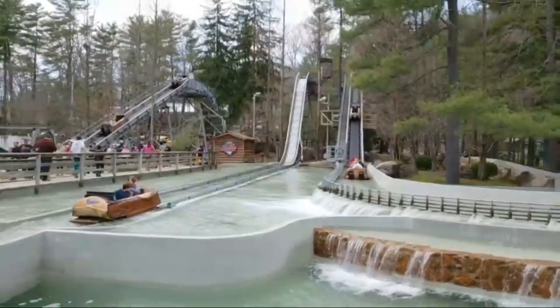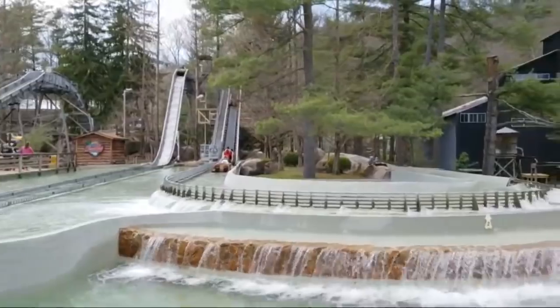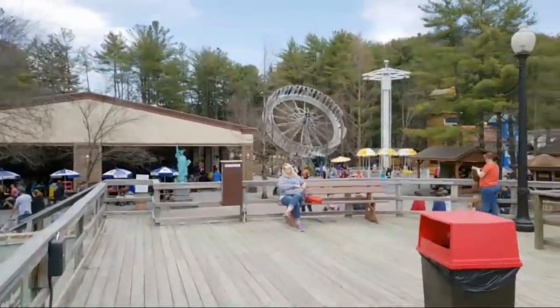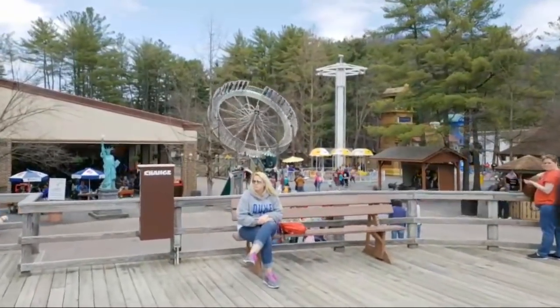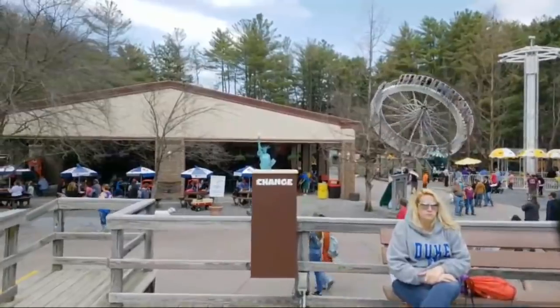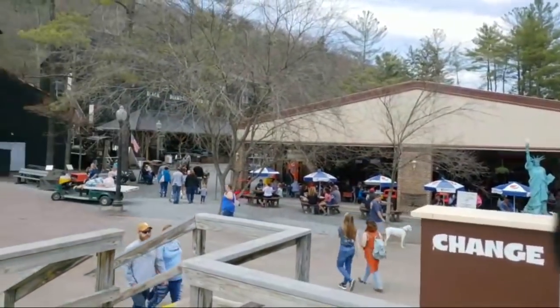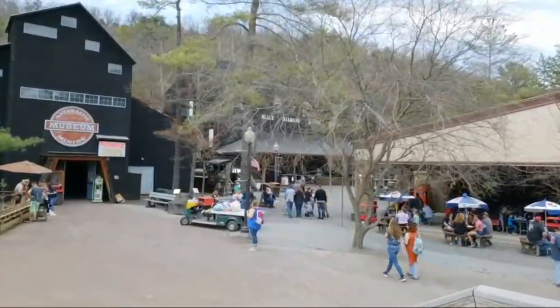This is another neat ride too. It's like a miniaturized version of Splash Mountain at Disney. Back there we've got the Roundup. Another cool ride here too, back there behind the trees, is the Black Diamond.